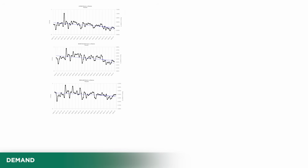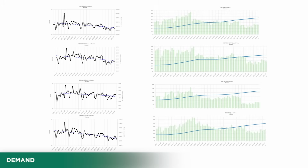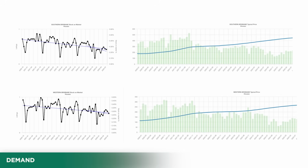You can see here across the LGAs of Logan, Moreton Bay, Redlands and Ipswich that supply fell off a cliff. When we overlay pricing data, we can see that while supply fell, prices pushed upwards at an astonishing rate. This can also be clearly seen in Brisbane's LGA across the northern, eastern, southern and western quadrants of the city.